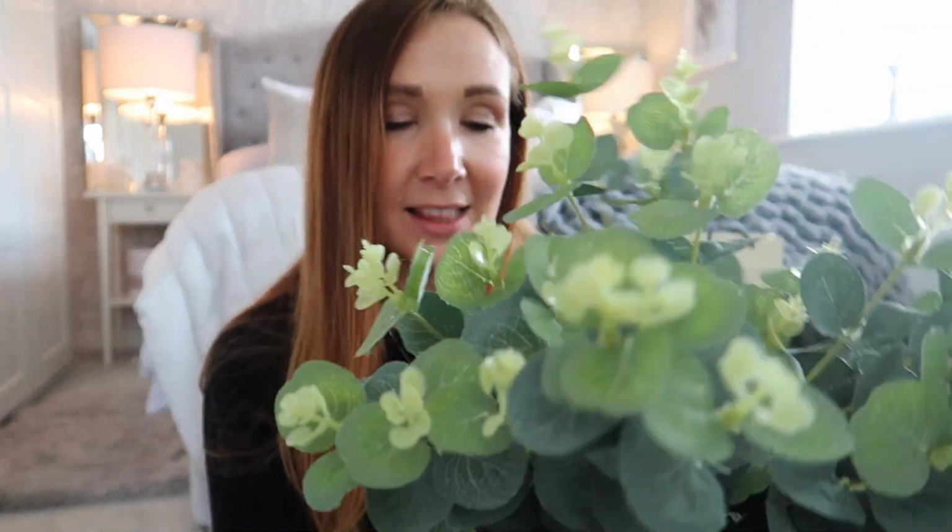I then picked up this small tea light holder from Dunelm, and this was like £1.25 or something. It was a really good price. What I'm going to do is just pop a couple of sprigs of eucalyptus inside there, and again, that's going to be going on the ladder shelf. I thought that was a really good price, and it's really pretty too.